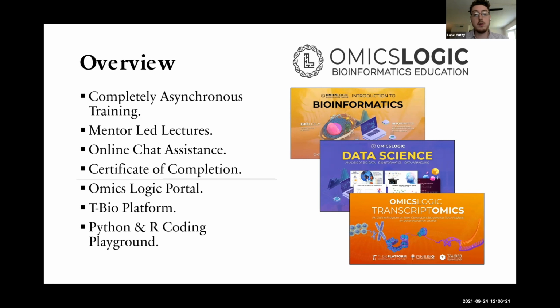Also, another tool that will be available to you that is really important for this process is the Python and R coding playground. For those of you that aren't as familiar with coding, like myself, as I was originally, whenever you code something, you need to create a proper coding environment for the coding to actually run properly. Now that can be kind of difficult, especially since I had no experience prior to working with this platform.